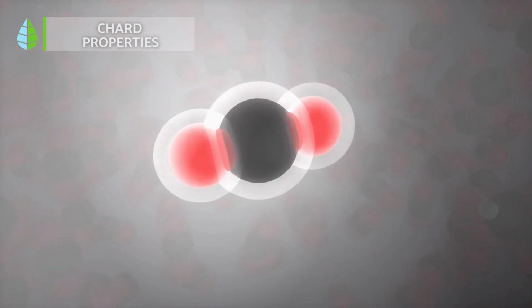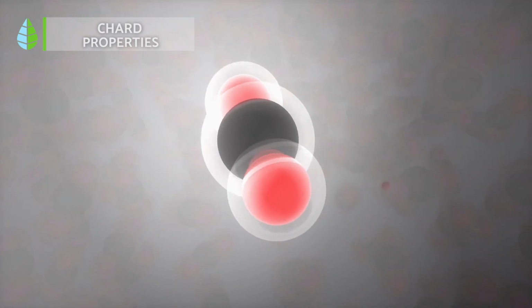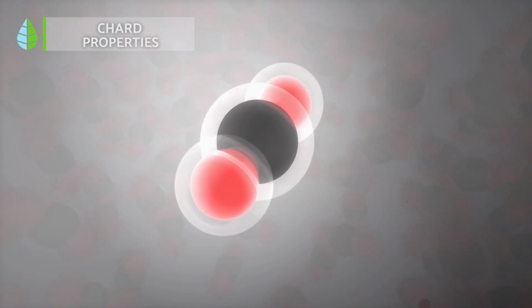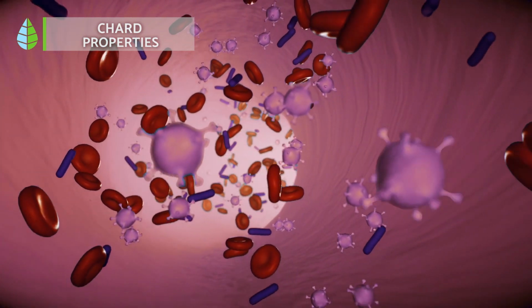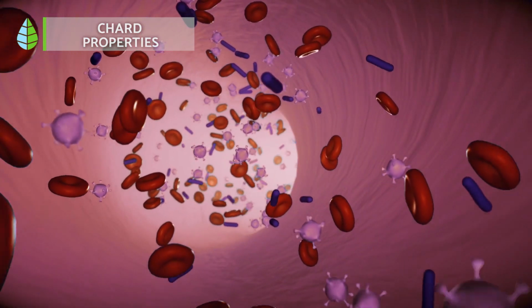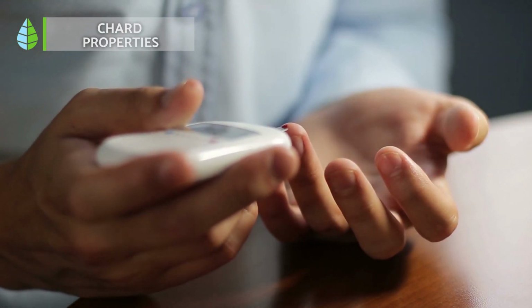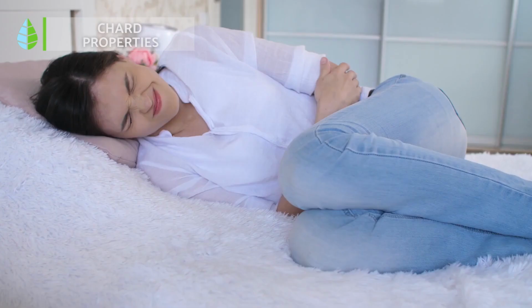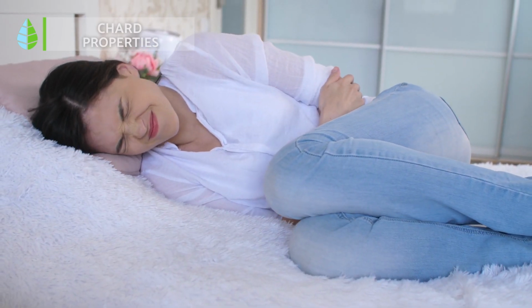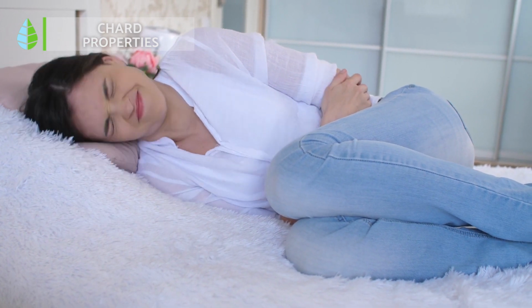Number 2. It has antioxidant properties which can help prevent or delay the oxidation of certain molecules. Number 3. It is anti-tumor and can help fight cellular damage. Number 4. It is anti-diabetic, which means it can help reduce blood glucose levels. Number 5. It has laxative properties that can help with constipation.